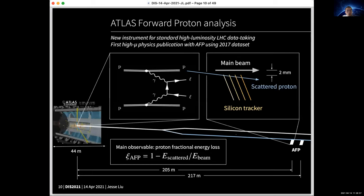So moving on to the more recent analysis, which is just a couple of months old, this is the ATLAS Forward Proton analysis. So here what we're doing is we're colliding photons to produce two leptons. And this instrument we installed back in 2017 and operated during the standard high lumi runs. And this is the first high luminosity physics publication using AFP.